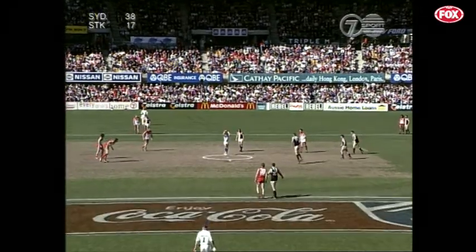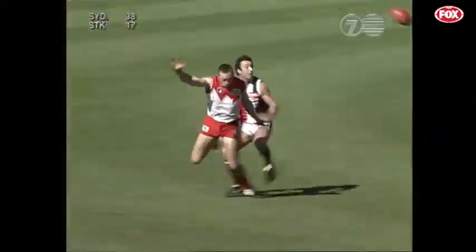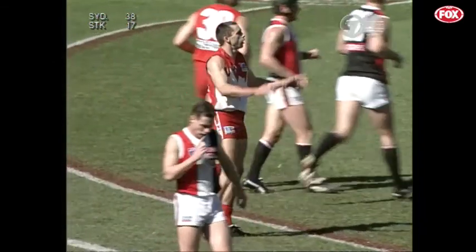38 plays 17. Margin out to 21 points. One again by Stafford, and there he is, Mooney. Some holding on there, and it's got to be a Sydney free kick. You can see the jumper of the skipper being held.